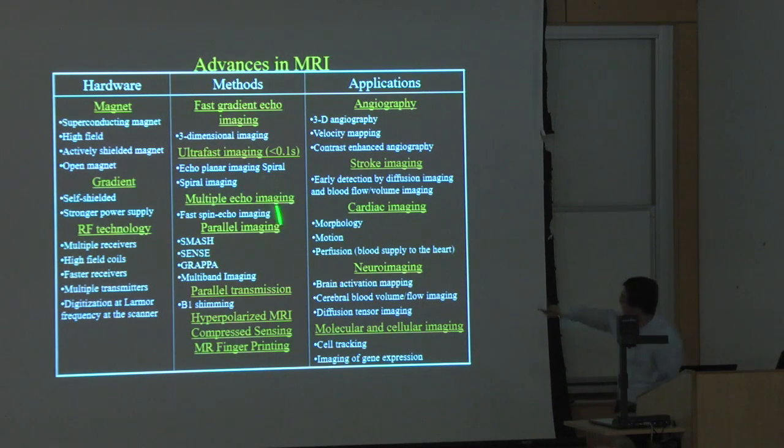Okay, so these methods were made possible, even though some of the ideas were already there before these hardware were there, and some of the ideas came about after these hardware were there. So there's interaction between these developments. Then with these developments, we developed new applications. I already mentioned cardiac imaging. Then neuroimaging, we can look at brain function. We can look at fibers of the brain. I will elaborate on this in a minute. So these new applications partly drove these developments, but also were made possible by these developments.